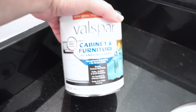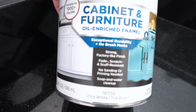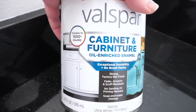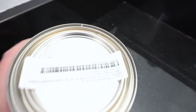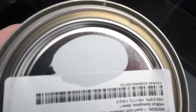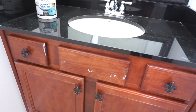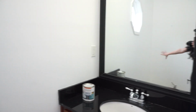And I'm painting this cabinet this color right here. I actually got it yesterday, and it says no sanding or priming needed. So the lady just said to just apply it to the cabinet and that's it. I don't need to sand it or anything. So let's see how good this is. This is the color that I got it in. I don't know if you can tell, but it's like a light gray color. So if you can imagine a light gray color with the gold handles and the black and white floors and the white walls. It's gonna be so pretty. I cannot wait to get this bathroom done.